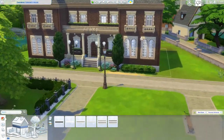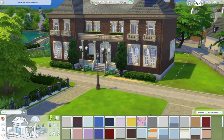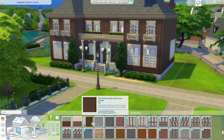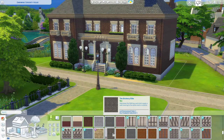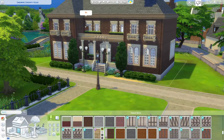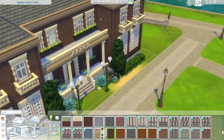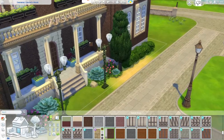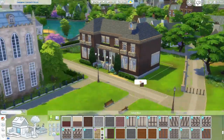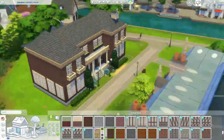I like that you used... Oh, okay, so this wallpaper, I like that you used it because it has that column detail. But we are going to... Where is it? It's supposed to highlight it. There it is. Oh, it's the Brickery Elite. We're actually going to grab the same swatch without the column to do the corners so that we don't have that column detail on the corner. Because I think that looks a little bit weird and it's too much detail happening. I'm going to get rid of that. The rest of it looks fine, though.